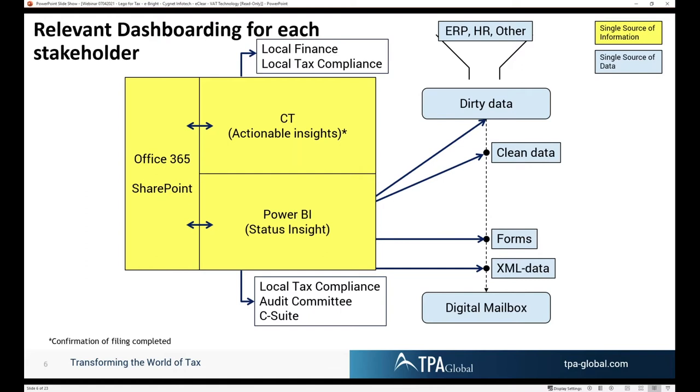That's typically what it says local tax compliance, but it should read lead tax compliance audit committees and C-suites are interested in, so that they want a status insight on where you stand with your data packages.